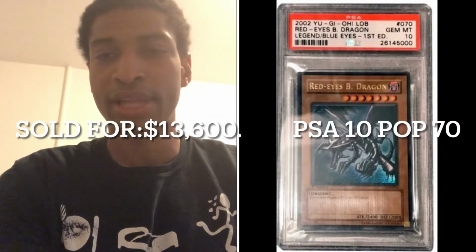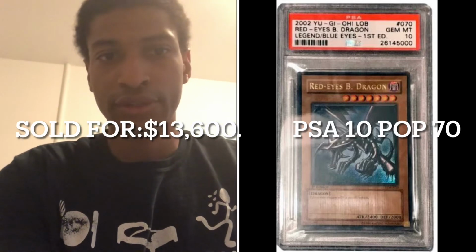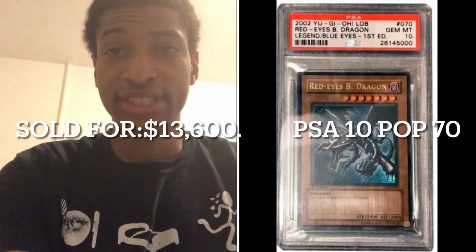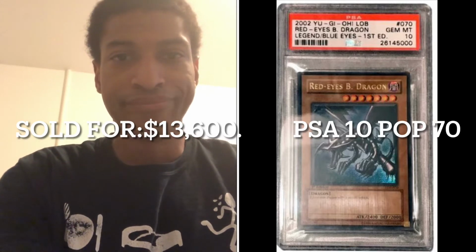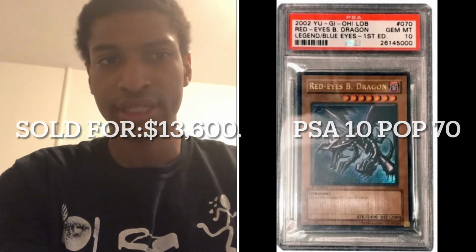2002 Red Eyes Black Dragon, first edition, Legend of Blue Eyes PSA 10. First ever set for Red Eyes Black Dragon, sold for $13,600. Still low pop count, only 69 that has a PSA 10. And this is the English version.